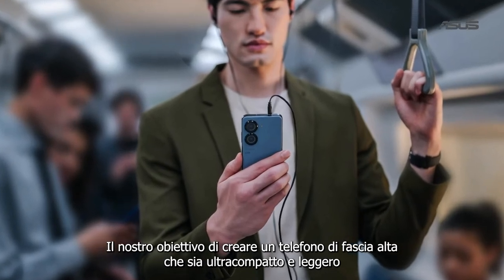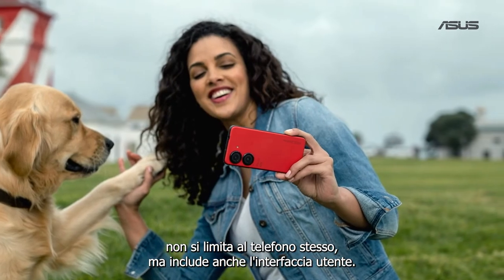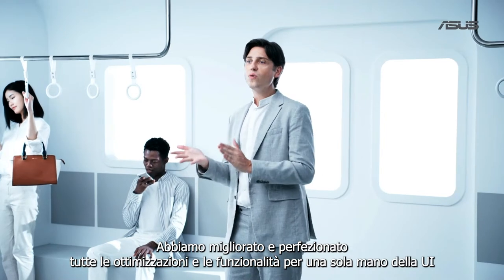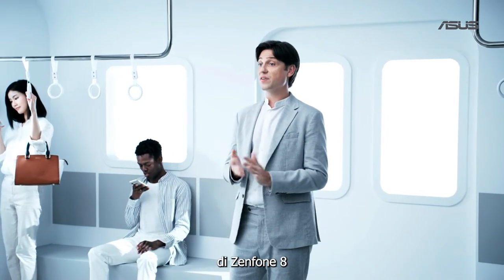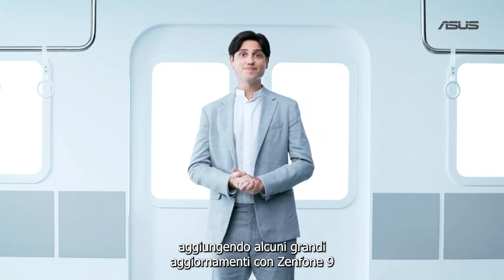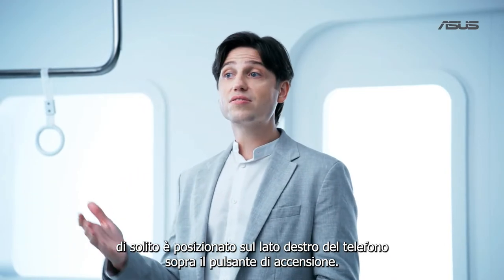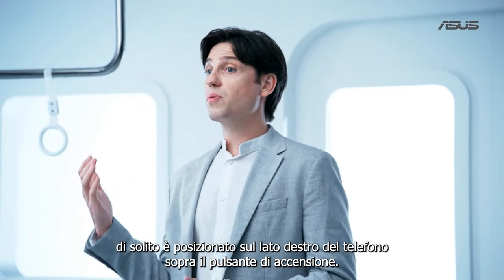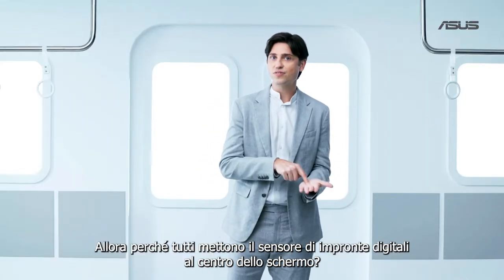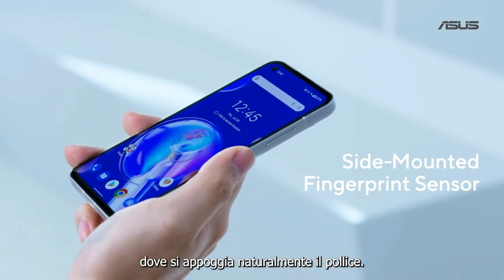Our focus on making a flagship phone that's ultra compact and lightweight isn't limited to the phone itself, but it includes the user interface as well. We tweaked and refined all the single-hand UI optimizations and features of the Zenfone 8, and we're adding some big upgrades with the Zenfone 9. Now, when you're not using your thumb to swipe on the screen, it usually rests on the right side of the phone, on top of the power button. So why is everyone putting the fingerprint sensor in the center of the screen then? We moved the sensor into the power button where you rest your thumb naturally.